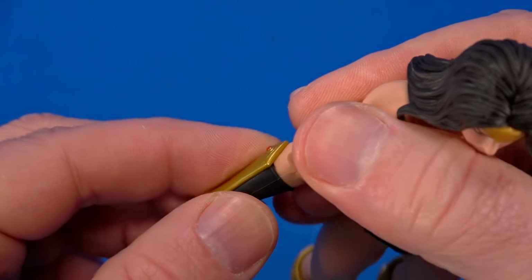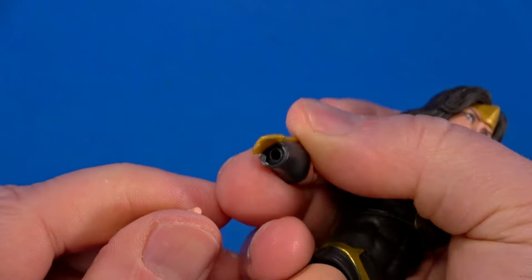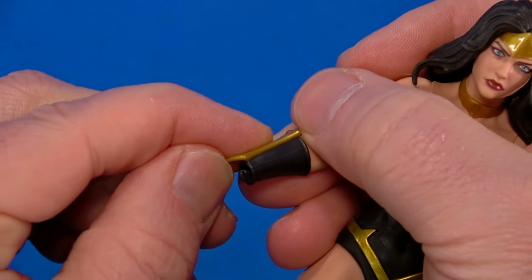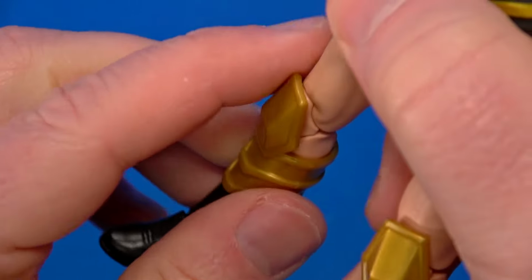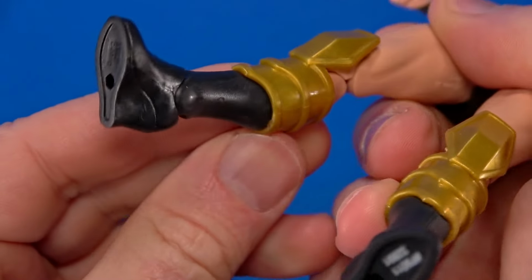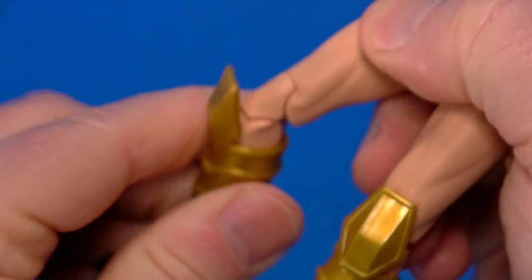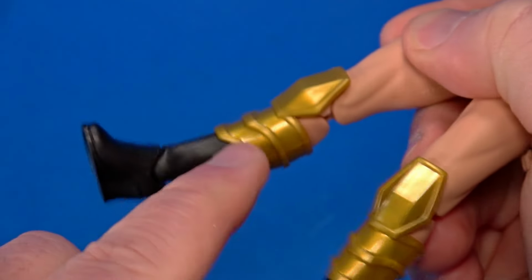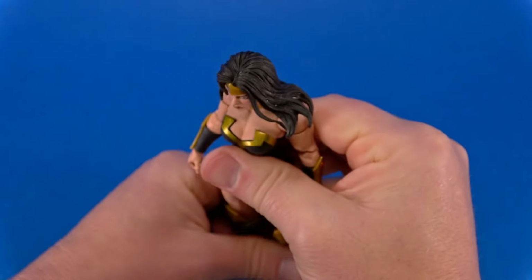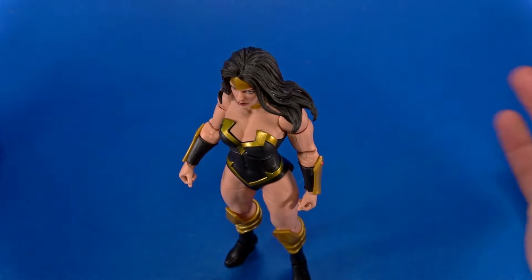Is that a separate? No, that's part of the forearm. Yeah, it is. Okay, at least the black part of the gauntlet. This looks like it's glued on. And then the top of her boots are separate pieces too, but I do believe they are glued down. Yeah, you can see the seam around the inside, but they ain't going anywhere. They are in that position. There is a high heel sculpted on there, but I haven't had too much of a problem getting her to stand up. Oh, is the collar even sculpted on?